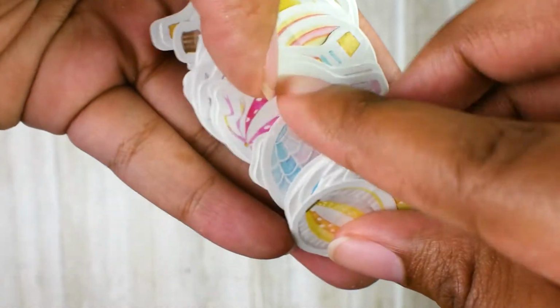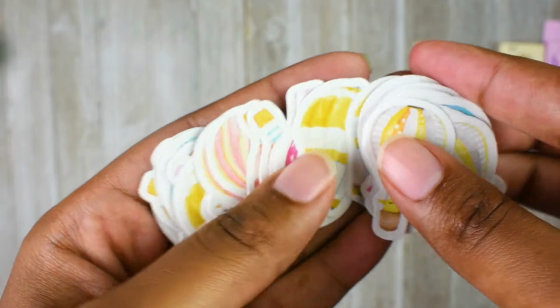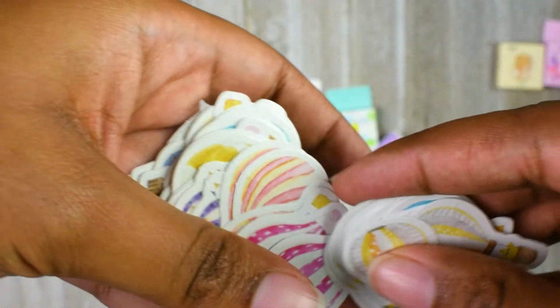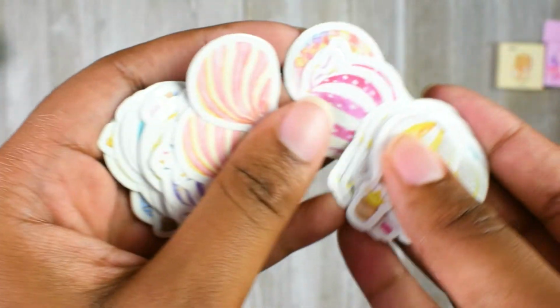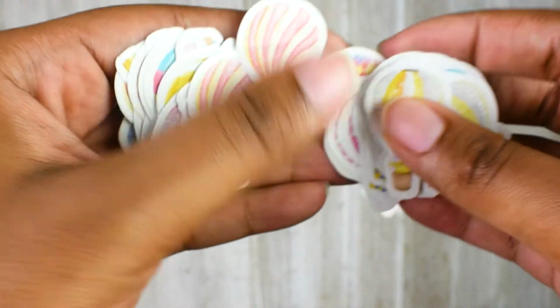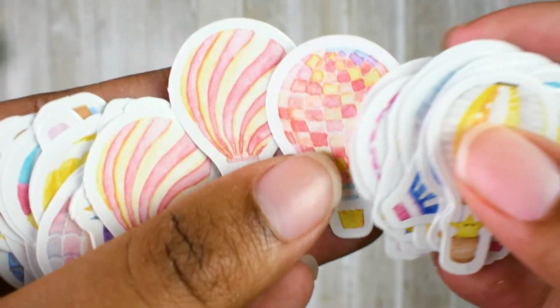Ooh, that one's cute too. It looks like a light bulb. At first glance, it looks like a light bulb, and I guess that's basically what hot air balloons are, light bulbs in the sky. Wait, what was this one? Oh, that's pretty.